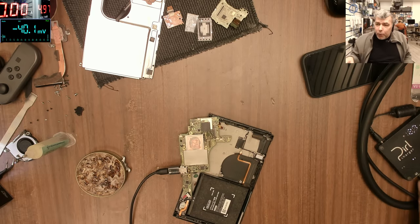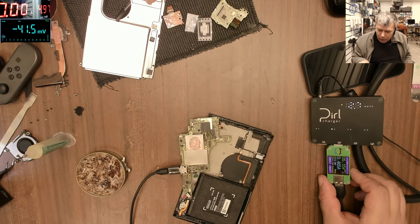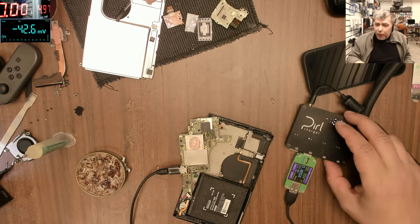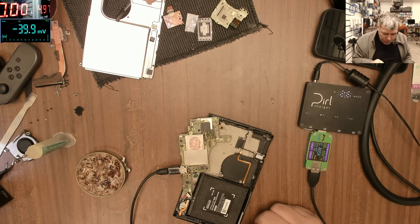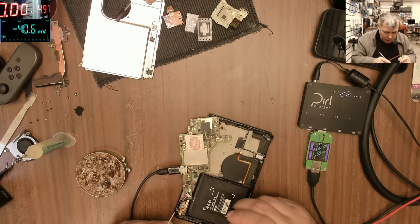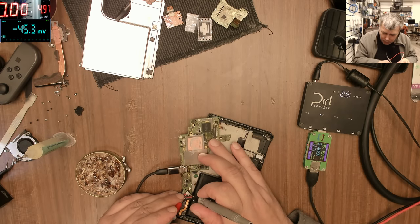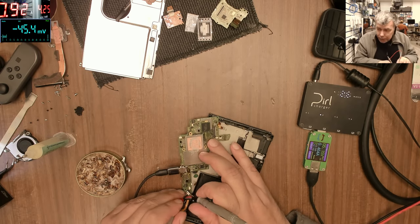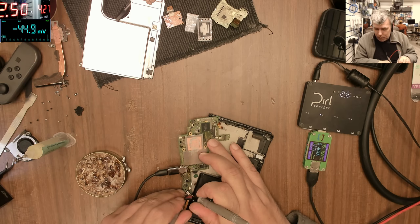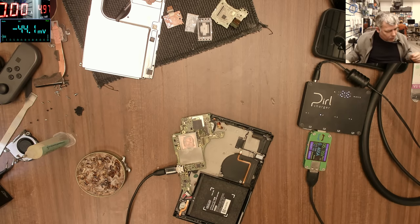So we have 0.4. Let's see about switching to 1.5 amps, yeah? Let's charge the battery a little bit. Let's see if we can trigger the fast charging. No, because those pins, yeah? You remember those 2 pins missing? Let's see.